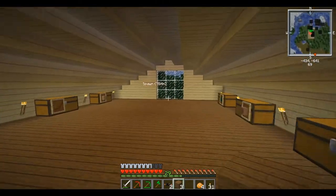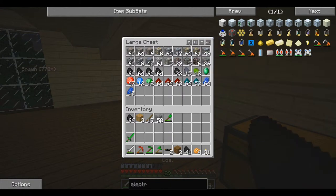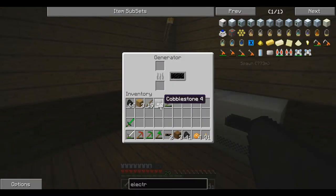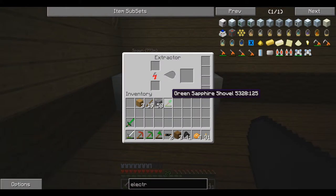Wow, it's already nighttime. Imagine that. Stack of coal. And that should power up these machines.